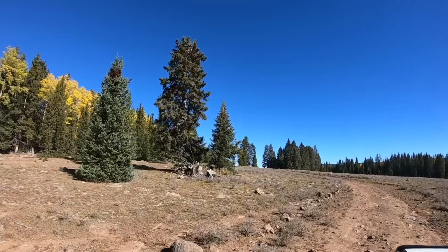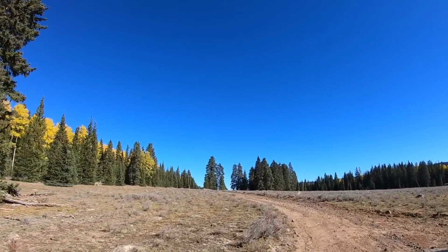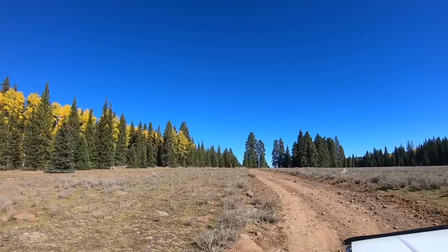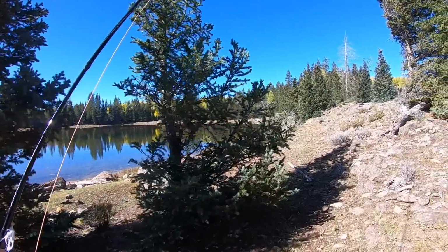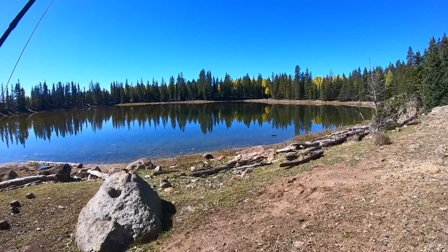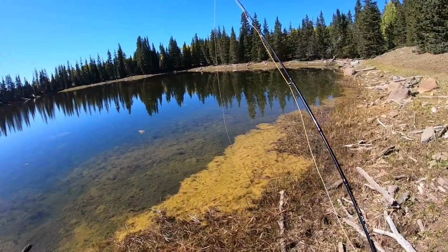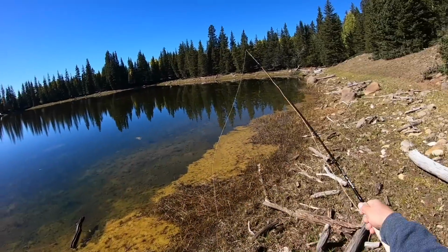But today, I'm all by myself and I'm heading to a lake that's got some tiger trout and I got my fly rod, so we're gonna hopefully catch them on the fly. We'll just have to see. I've got my fly rod and I'm gonna start by throwing this little woolly bugger. And I've already seen a few surface right along shore here.